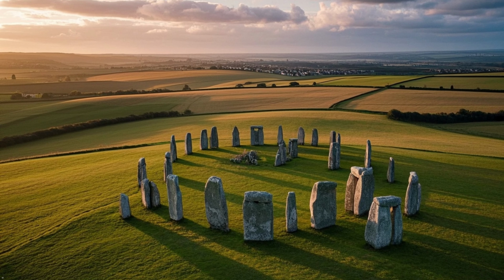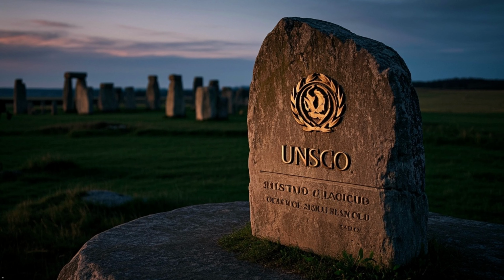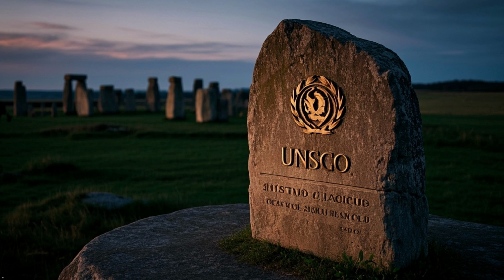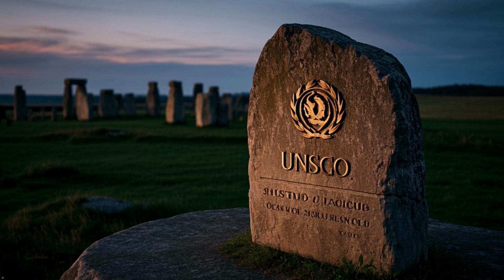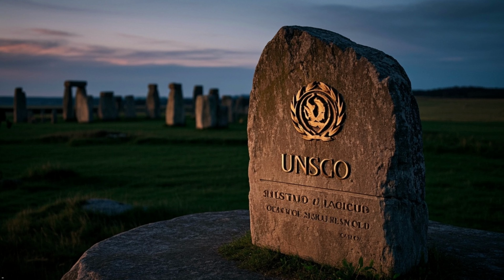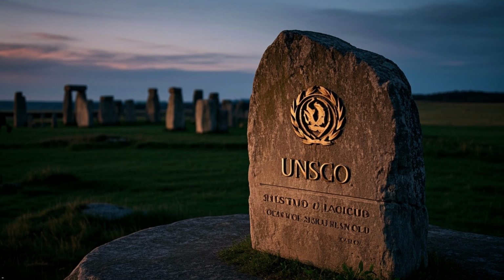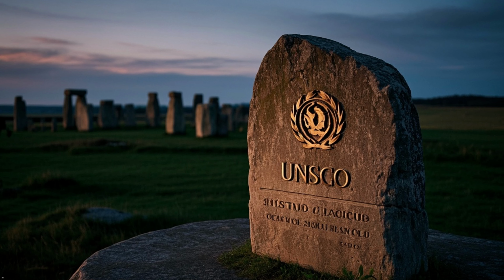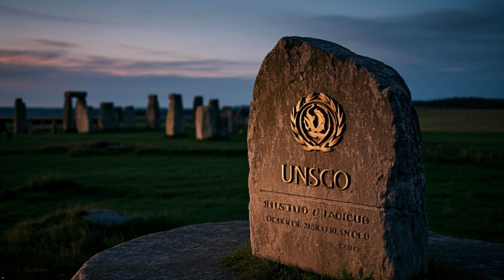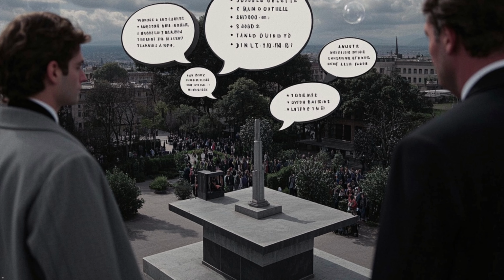Fact 20. It's a world treasure. Today, Stonehenge, along with the surrounding landscape and the nearby site of Avebury, is recognized as a UNESCO World Heritage Site. This title acknowledges it as a landscape without parallel, a monument to the creative genius, engineering brilliance, and spiritual dedication of a prehistoric people. It remains a powerful symbol of human ingenuity and our timeless quest to understand our place in the cosmos. The story of Stonehenge is always changing as we learn more.